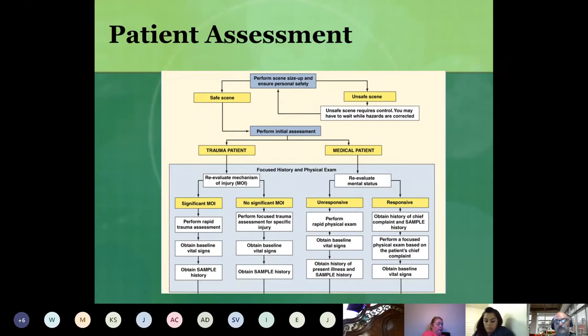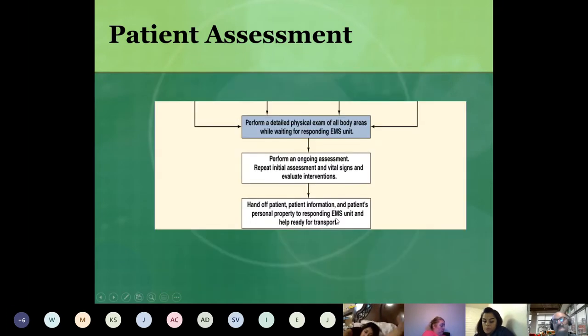You do the size up and the initial, we used to call it initial assessment. It's the primary assessment. Then you get your secondary assessment, and then your reassessment. That's a lot of stuff to remember and try to figure out how to do it, right? Well, guess what? No more. I'm going to explain it to you in a way you can digest it.